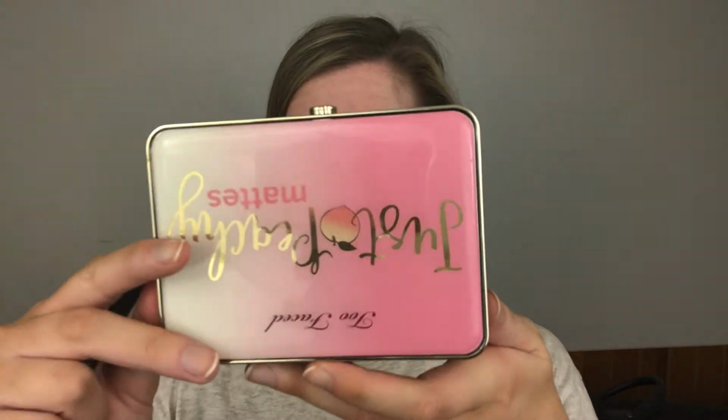Now I'm going to switch my brush to this Japanesque brush, number 835 right here. And I'm going to go back into my Just Peachy Mattes palette, and I'm going to pick up this Peach Sangria color right here, below that one that we used earlier. And I'm going to try to put this on my outer corner in the shape of a V. Try to deepen this look up a little bit.